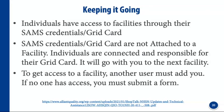It's not that the facility has a grid card. That's an important distinction. Your SAMS credentials are not attached to the facility, they're attached to you, specifically your email address and when you were proofed. So individuals are connected and responsible for their grid card. You don't leave your grid card at the facility and move on. You take your grid card, you keep it in your wallet because it's yours.